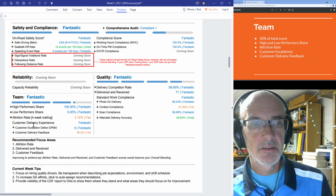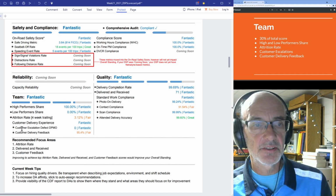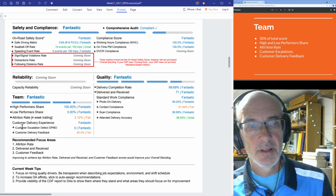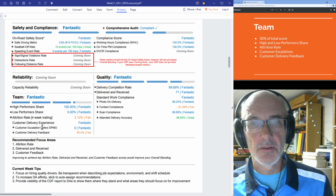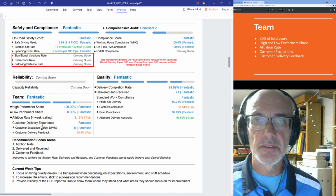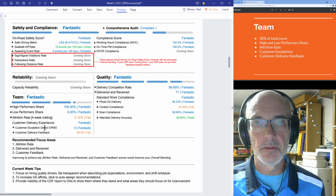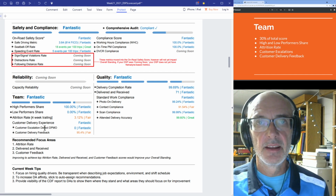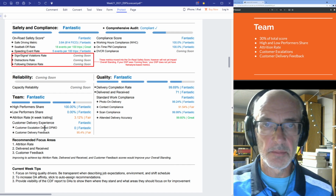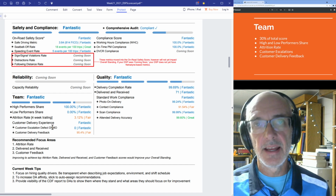Now, customer delivery experience is a combination of these next two: customer escalation defect and customer delivery feedback. So a customer escalation is when a customer calls about something that the driver did, that either they weren't following instructions or they delivered to the wrong place, or the driver did something that the customer was upset enough to call Amazon about. And these weigh really heavily in the scorecard.